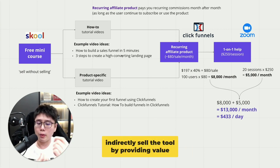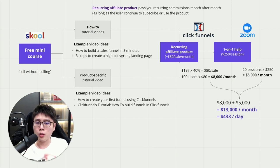And this is how you can indirectly sell the tool by providing value, giving them a tutorial, giving them a lesson, showing them a product demo, and a huge percentage of them will convert into customers. So this is how you can do marketing. This is how you can sell without selling.